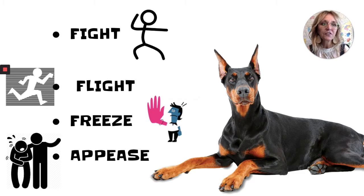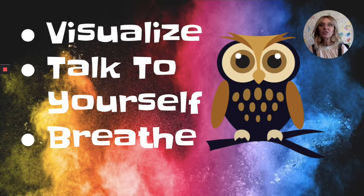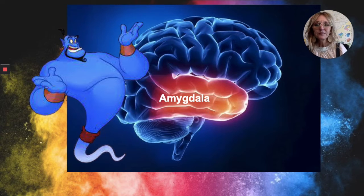We talked about the different ways that our guard dog comes out. We talked about how everybody has a guard dog. Adults, kids, everybody has a guard dog within them when something isn't going right. And we talked about how to settle your guard dog. Visualize things. Talk to yourself, that positive self-talk. Work on some breathing that Ms. Surway has taught them in guidance. Talking about your amygdala and your self-talk.